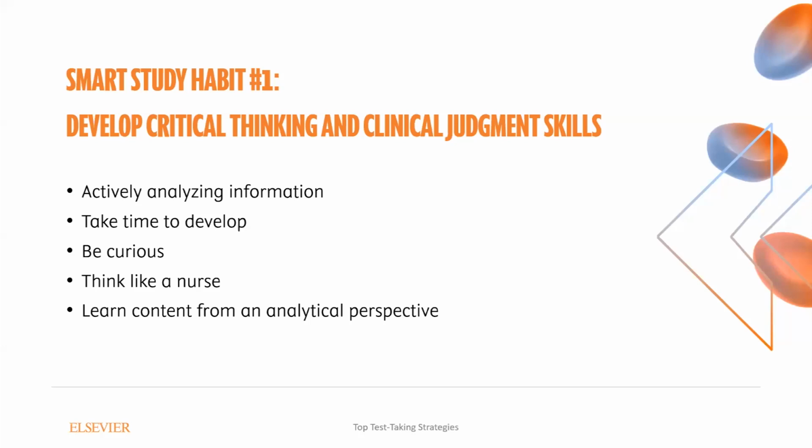You want to consistently ask yourself questions as you're reading through nursing content and reflect on the information that you're reading. You can write questions down in your notebook or on your computer, bring questions up in class for discussion. The discussion will generate critical thinking among your classmates and with your instructors. Another strategy is to learn content from an analytical perspective. In other words, be creative in the way that you're thinking and be dynamic and open-minded. Look at a collection of information that you're learning, and instead of simply learning the facts, think about the information in more of an investigative manner, and you really want to cultivate that spirit of inquiry and always be curious.